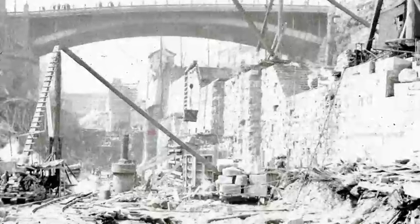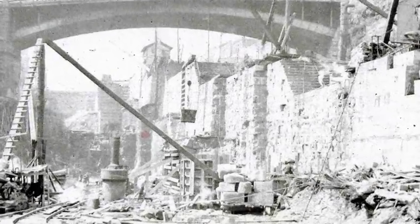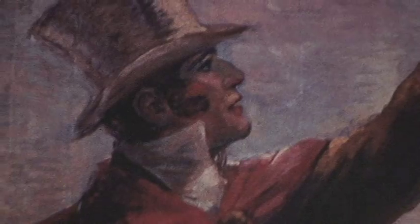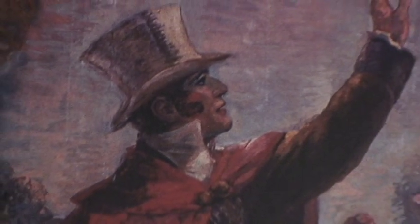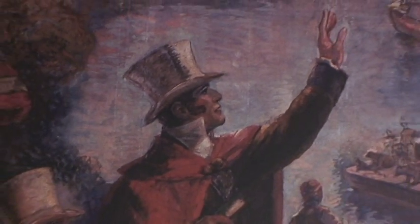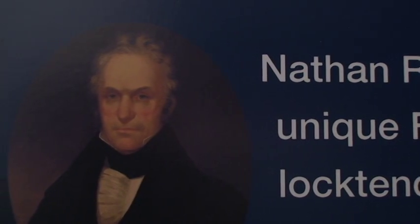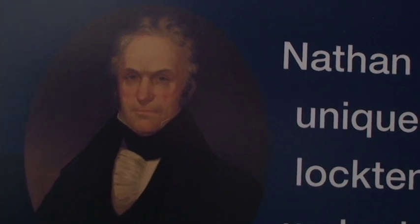When the canal was being built, they built the easy parts first, and then they ran into this stone escarpment, what we call the Niagara Escarpment. The issue was, at that time, they had to merge the waters from Lake Erie with the waters from the Genesee River, and they were at two different altitudes. So how do you get the water up 60 feet so that you can merge the two bodies of water? Well, that problem was solved by an engineer named Nathan Roberts, and his solution to it was to build two sets of locks.